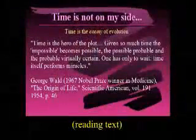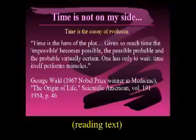So time is the hero of the plot. Given so much time, the impossible becomes possible, the possible probable, and the probable virtually certain. One only has to wait.